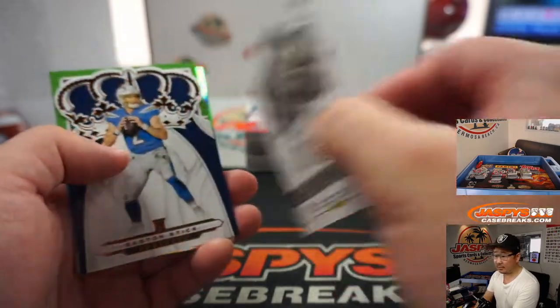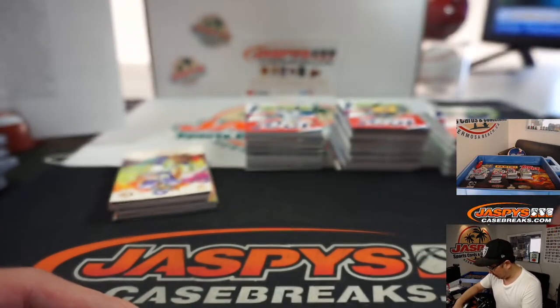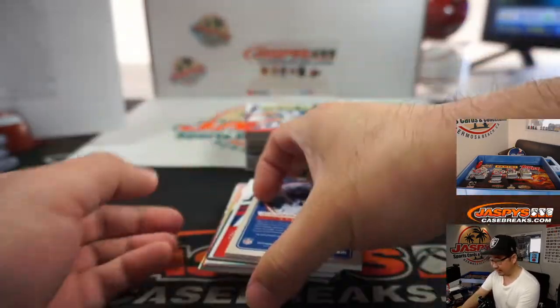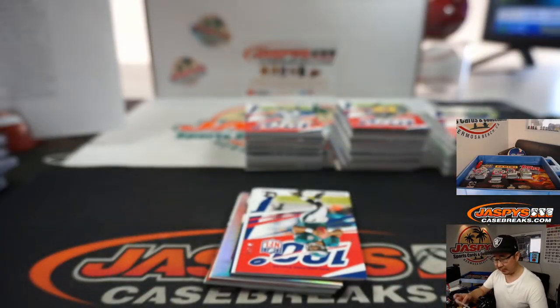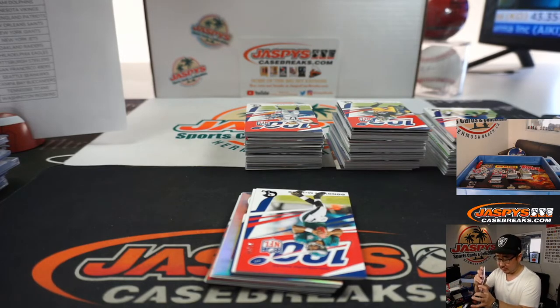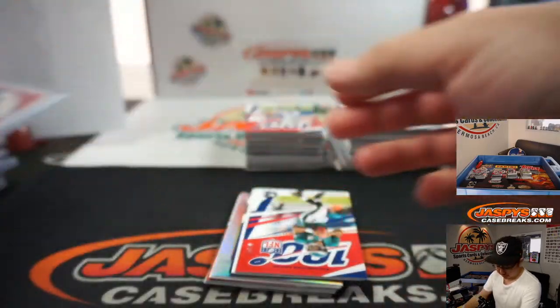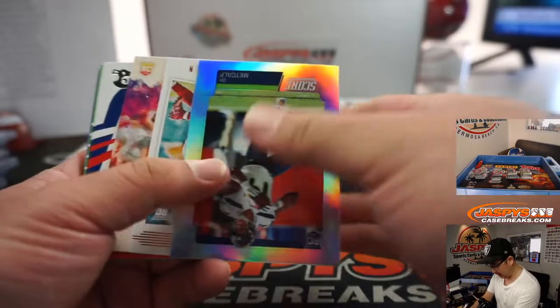There's Jarrett Stidham to 40. I don't think we're going to be doing a recap. This break's a little short for a recap. If this was like an hour-long break, maybe I'd do one, but I think this is only going to stand in about half an hour. 61 out of 99, Alejandro Villanueva for Michael Gallucci. Steel Curtain and his Steelers. And we're going to see his full-case random team, number one, technically, a little bit later tonight, which should be pretty exciting as well.